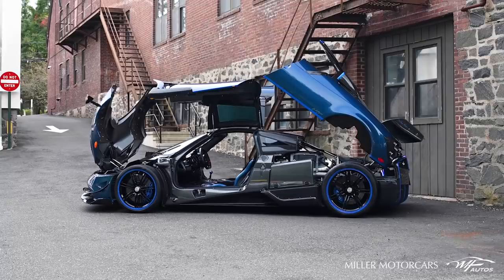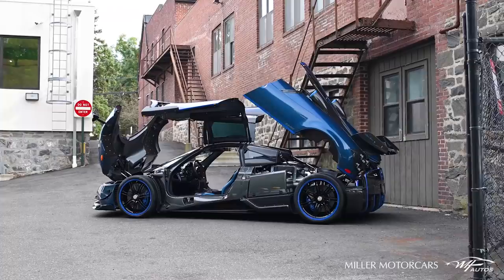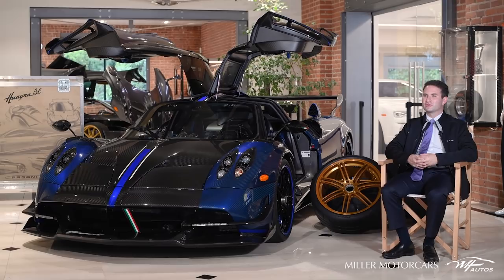world. We're very excited for you to learn more about the Macchina Volante, this unique BC, car number 12 of 20, and to see it, hopefully soon, on a trip done by its new owners.